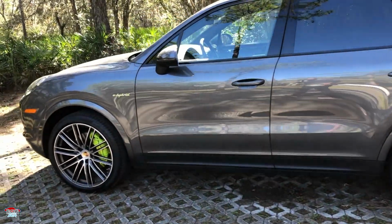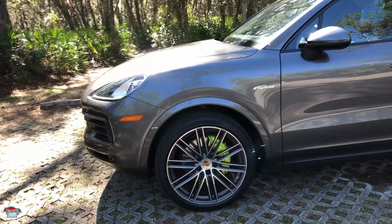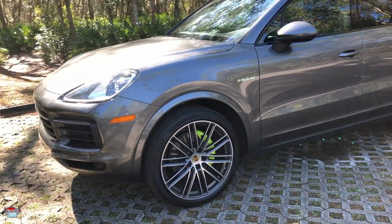We have a 2019 Porsche Cayenne Hybrid. Yep, E-Hybrid. We're going to knock that out today.